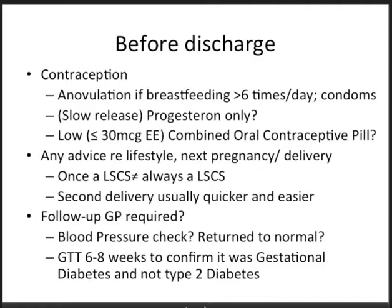If she had hypertension in pregnancy or preeclampsia, it's important that we check the blood pressure to ensure that it's returned to normal and that we're not dealing with pre-existing or persisting hypertension. The same applies for glucose tolerance. If she was diagnosed with gestational diabetes, we must repeat a glucose tolerance test 6 to 8 weeks after delivery to exclude type 2 diabetes.